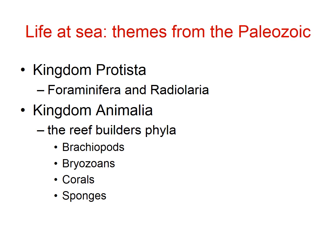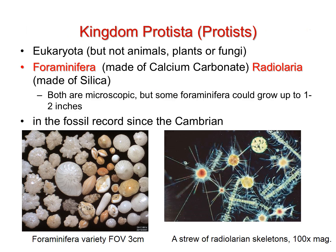Okay, so let's now look at the various themes of life at sea. And we're looking at the two kingdoms of the eukaryotes, Protista and Animalia. Let's start with the kingdom of the Protista or protists. These are eukaryotes, but they're not animals or plants or fungi.